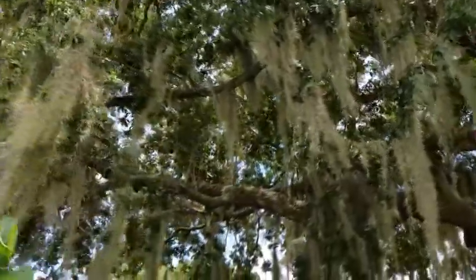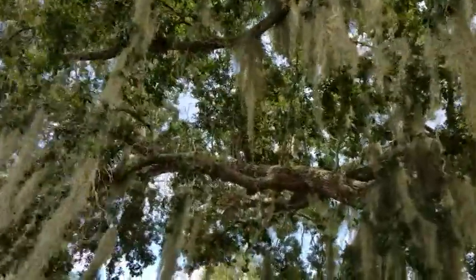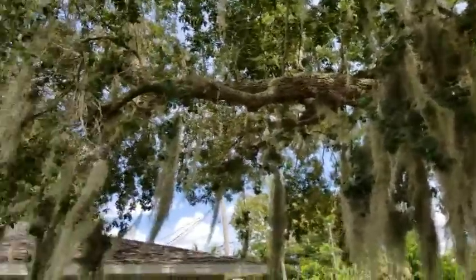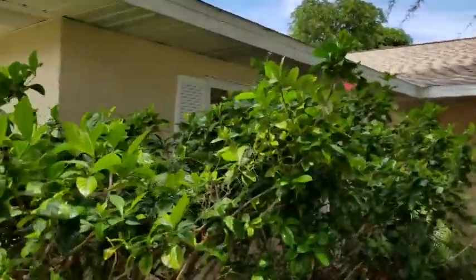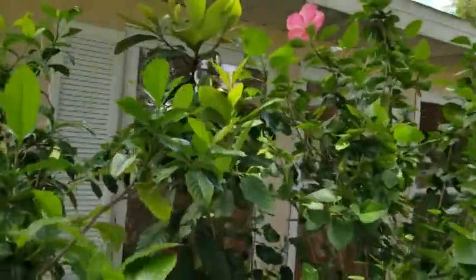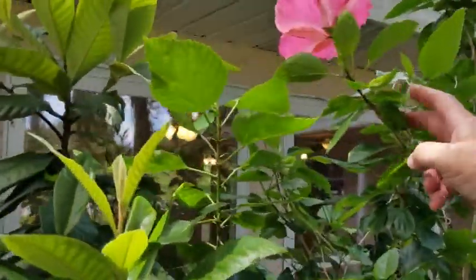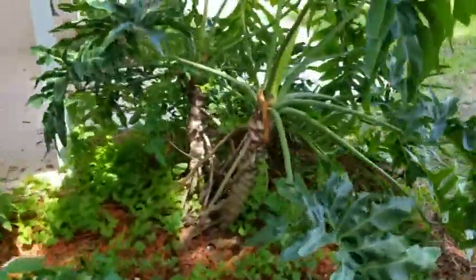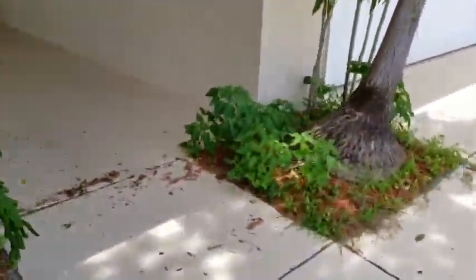Massive tree. You just don't get more of an old Florida feeling. Almost feels like Swiss Family Robinson, doesn't it, a little bit? And beautiful flowering plants out front. Look at that gorgeous flower right here. So I'll show you. This is going to be all year long. These beautiful flowers all year long. Some palms along here. Philodendron. All this great Florida flora.